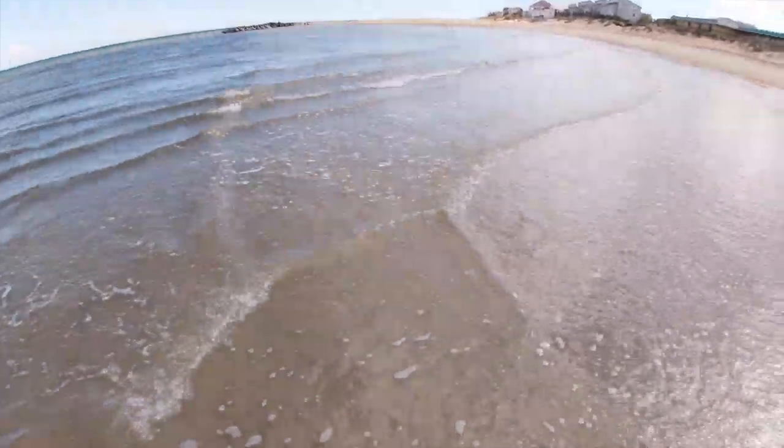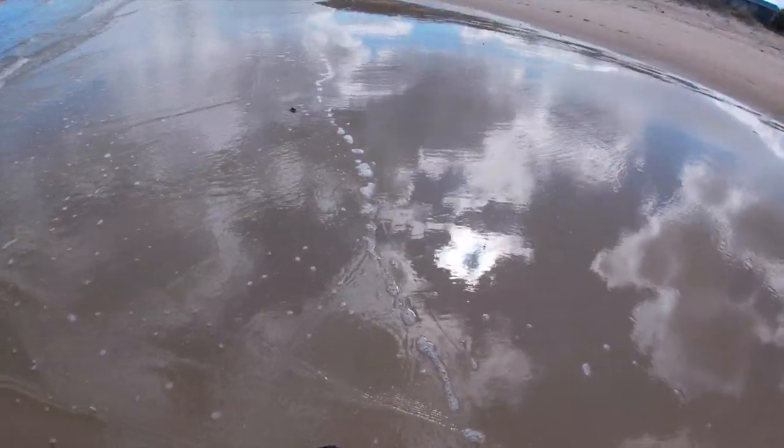What I'm walking on is normally rocks. I don't know where the rocks are, they're covered up. I don't know if it's a good sign or a bad sign. This place right here is loaded with rocks.